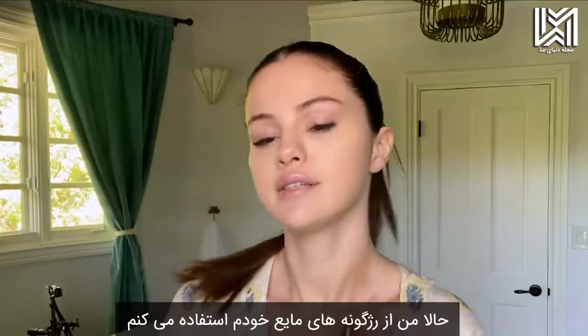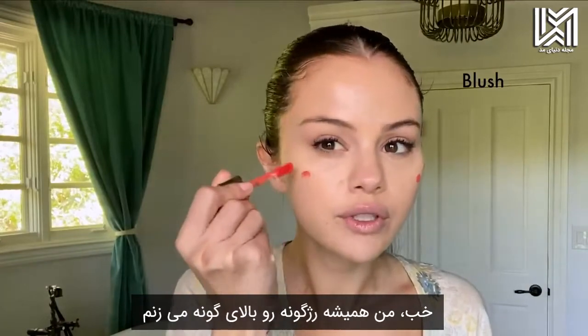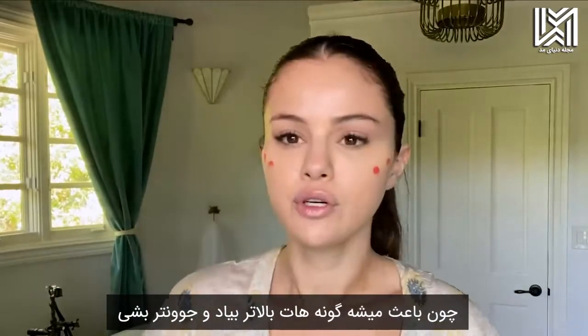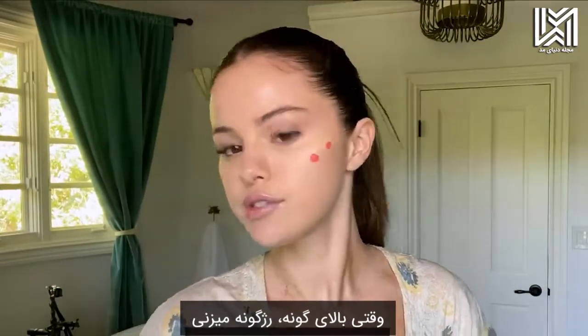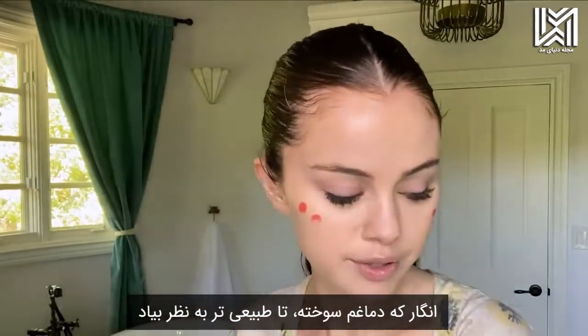So next, these are my liquid blushes. Oh, by the way, this is my favorite. It's called Joy. So I'm usually putting my blush towards the top of my cheeks. Hung taught me that because it just kind of lifts your cheekbone a bit, and it also doesn't come in here and make you look all red and sunburned. At least that's what she told me.